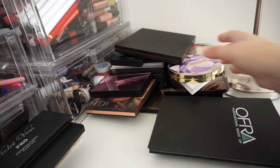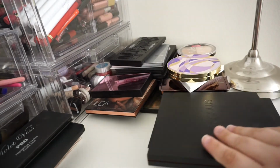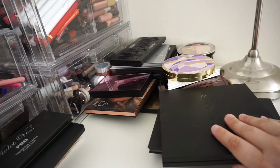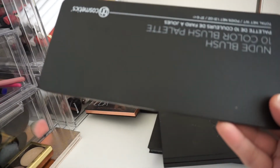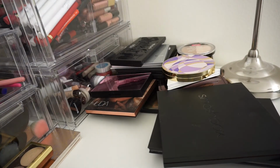Now, this is all gonna come crashing down. Now, I'm gonna go back through my Maybe palette. I'm definitely gonna get rid of this BH Cosmetics one since I'm keeping that Smashbox one for now.